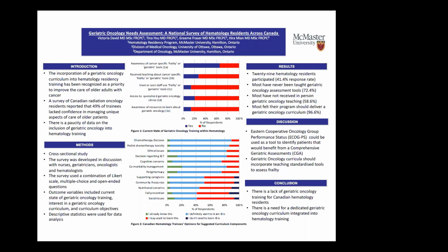The National Comprehensive Cancer Network does have clinical practice guidelines for older patients, and they do identify something called the Comprehensive Geriatric Assessment, a CGA, as a helpful tool to assess a patient's morbidity and mortality. So it'd be an all-encompassing tool, but that tool itself is quite time-intensive. And so screening tools would be important to identify which patients would benefit from this more comprehensive assessment.